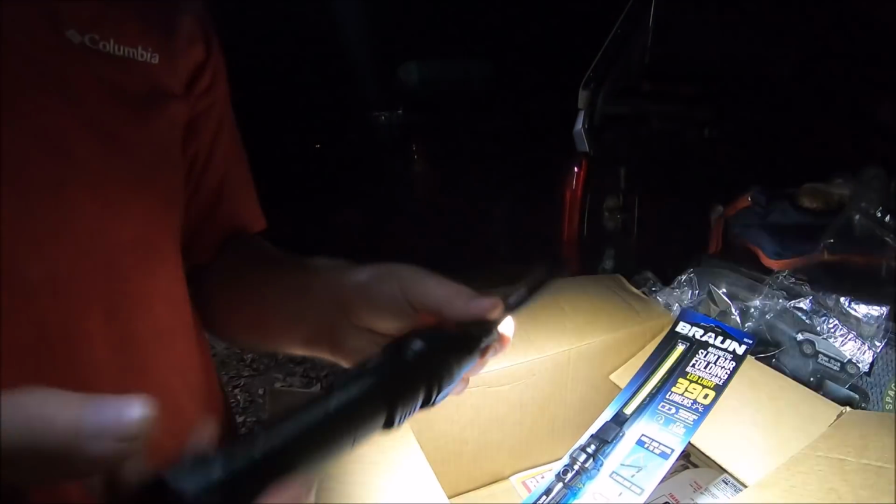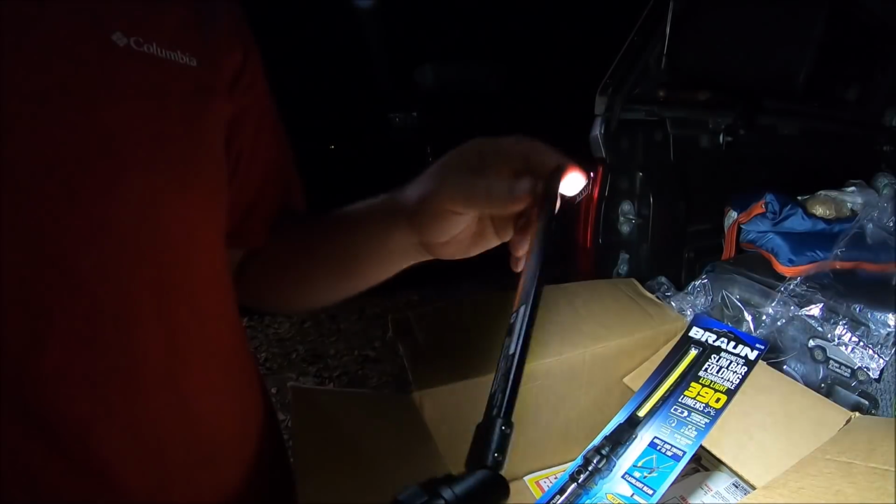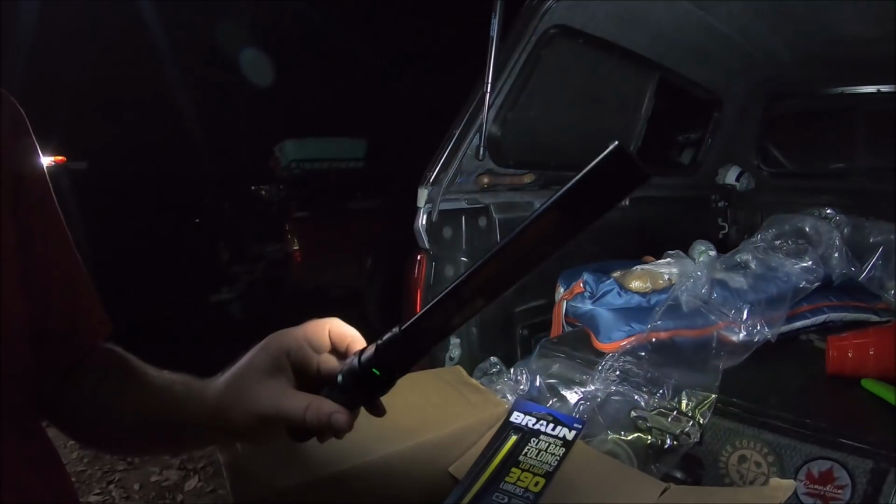And what it looks like is this. This is the exact same thing. It's got a pretty strong metal outside. It's rechargeable. This bends. It's got a pretty wide view of light. And it's got different settings, and it also has a little pointer light on the end for pointing lights.